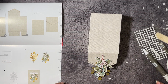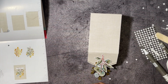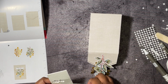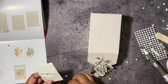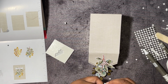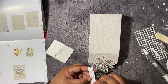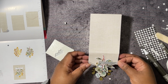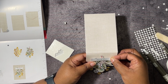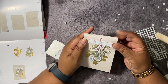That's gonna get dimensionals. So we're gonna put some dimensionals on our sentiment. I keep grabbing two dimensionals and sticking them together. I've been doing that a lot lately. Okay. Then we're just gonna pop this over the little stemmed area. Not to cover up the stem, but a little bit lower than the stem. About right there. Try to get it on there straight. And that's it. Look at that.